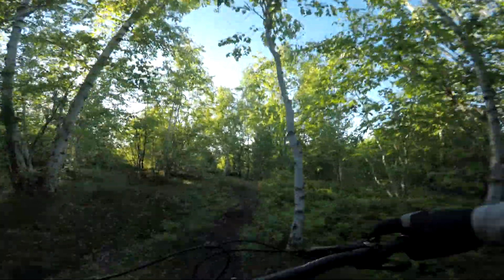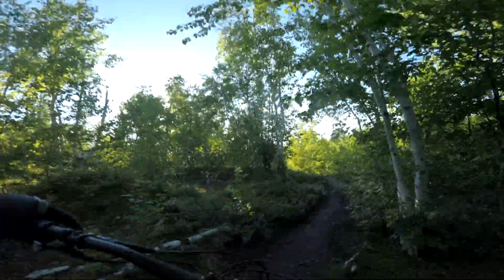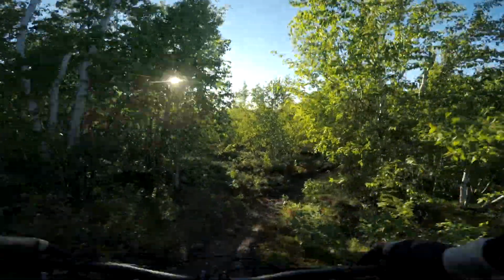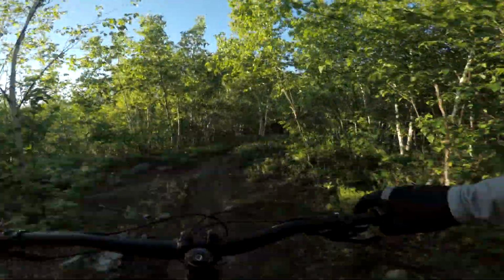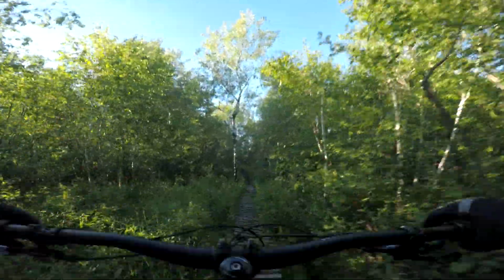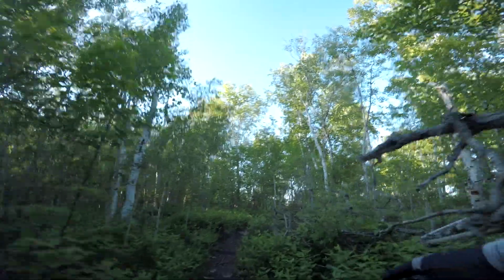I haven't actually made it up that one. I haven't tried it in forever. Someday I might. Nice little side hit rock. Oh, this bridge is even more rickety than before.